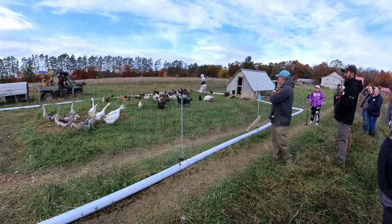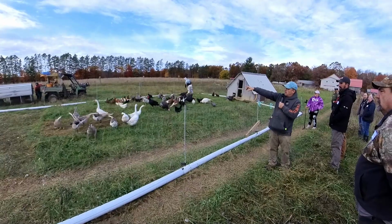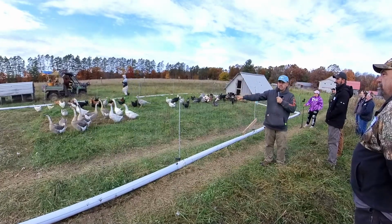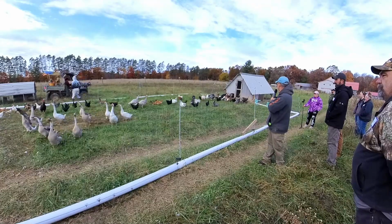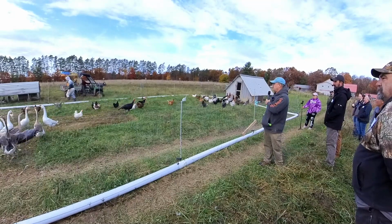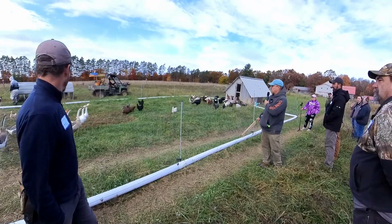I guess they're going to move the other side too. That's another style of chicken tractor. That's what we used all last year. We got guineas in there, and guineas are not going to stay in this fence here at all. So that's why the guineas are in there. And Scout, of course, has to follow.